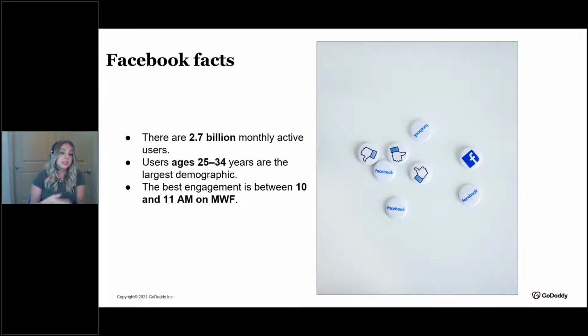And I just want to point out that with 2.7 billion monthly active users, your audience is likely on Facebook. Is it the largest audience? Maybe not, but they are likely there. They're likely present. But I did want to go over this age range, which is the largest demographic, 25 to 34-year-olds. For those of you who are thinking just in terms of Gen Z or millennial, these are millennials, and that's largely who's out there spending money, hitting the restaurants, hitting the bars. It's this age group right here.